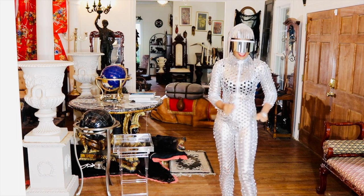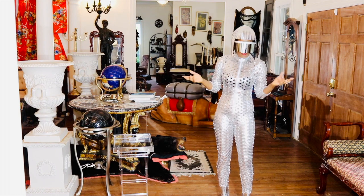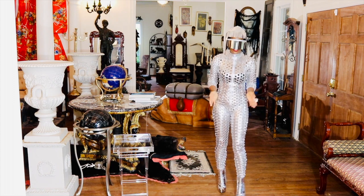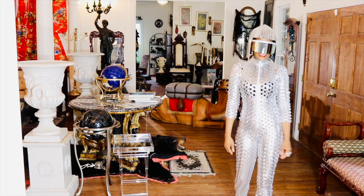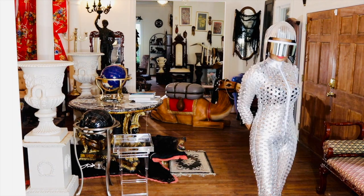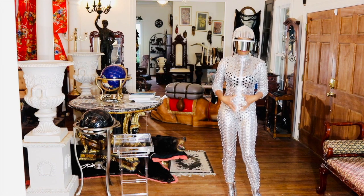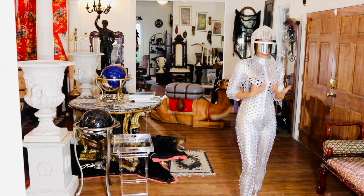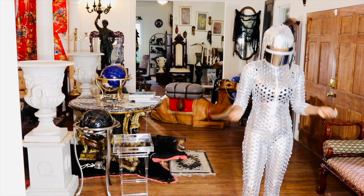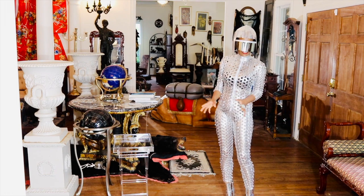So today I'm doing this look as a Halloween, end of October lookbook. This silver outfit is, I believe, from Fashion Nouveau. It is a perforated sheer outfit, but it's very, very modest. I've actually worn this out for dinner pre-COVID. So this would look good for going out on Halloween day.